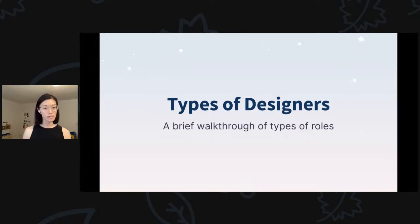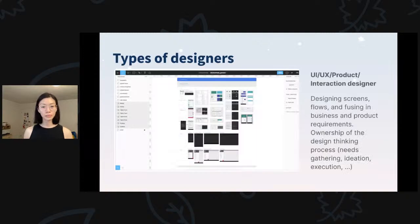So different types of designers, just a really brief walkthrough of each role. I'm going to make a wild assumption, and I could be very wrong here. But UI, UX, product and interaction designers, these are some of the most popular designers on the market these days. And I'm going to assume that if you're here at a hackathon, maybe this is the one that you could be the most interested in.